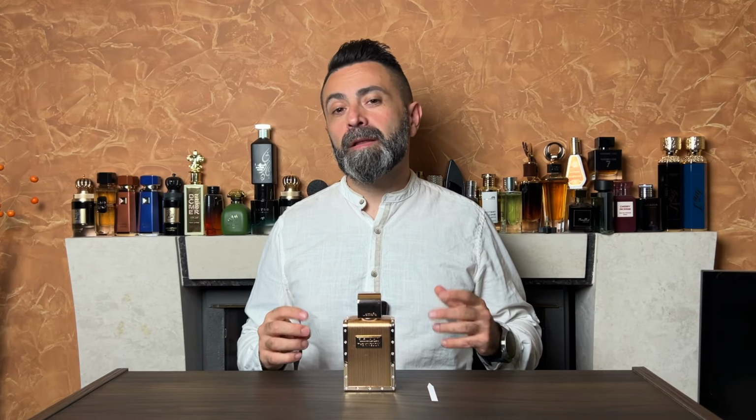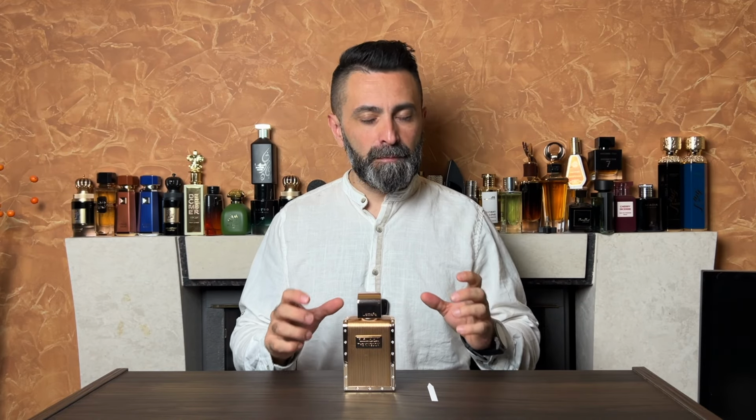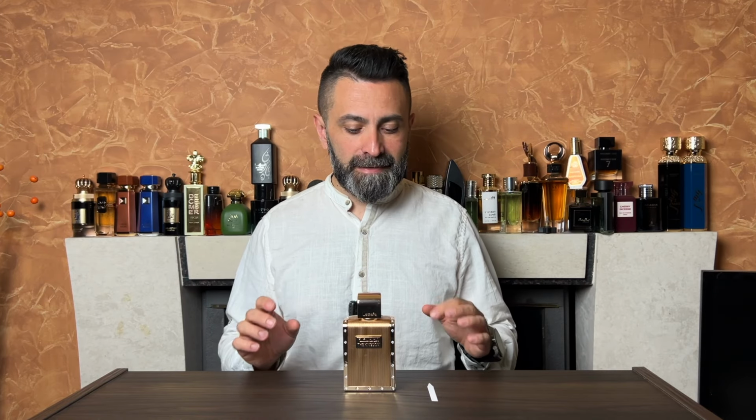Lattafa the Kingdom for Men comes packaged in a white colored box with some golden accents. The things that you need to know about the fragrance itself: the bottle size is 100 milliliters, the concentration is EDP, and the whole packaging looks kinda nice and classy.